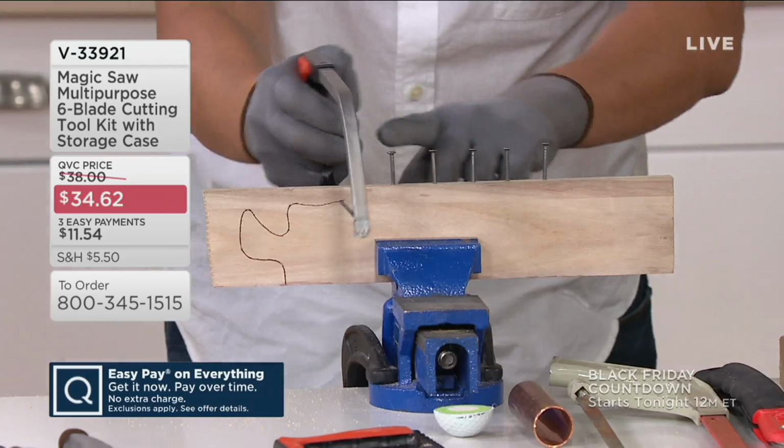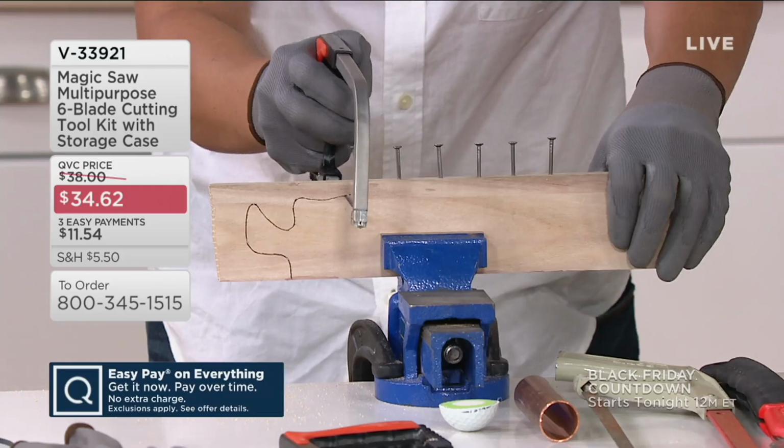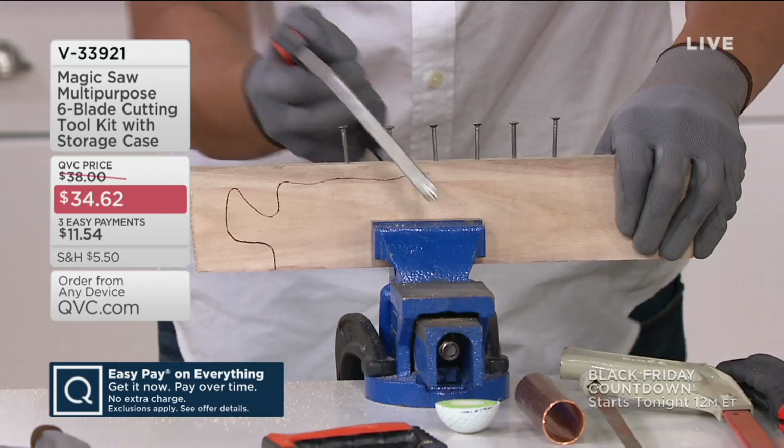And not only that, with the same blade, you could do wood and metal at the same time. I got a piece of nail right here. So with the same blade, it just goes right through. Very easy. Look at that. That's crazy. Look at this.